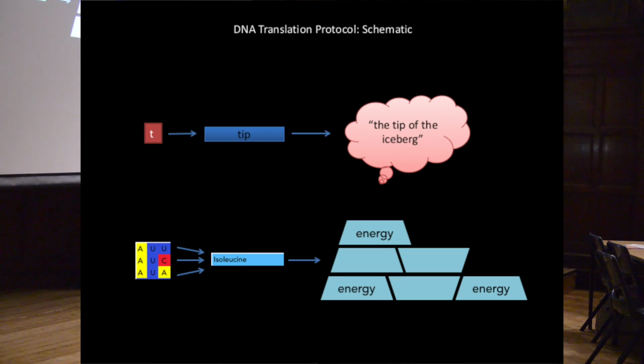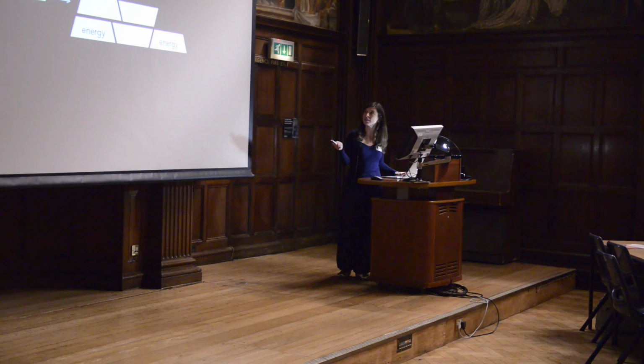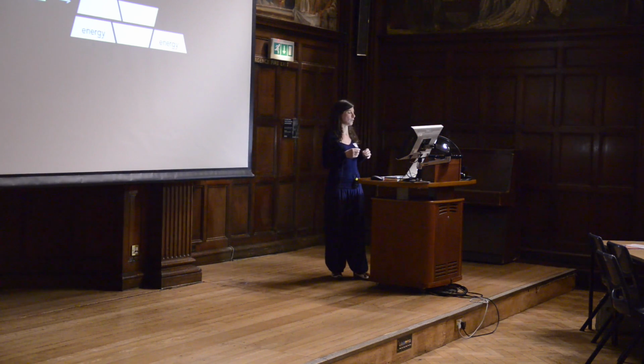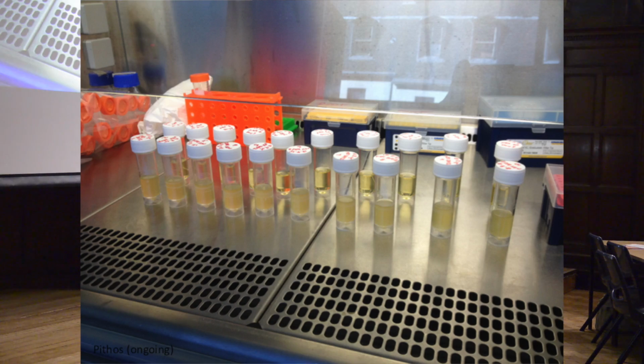So the codons build into amino acids, which build into proteins, which build into the structures that form life itself, and the phonemes form into words, which form into sentences and the complex structures that are language. And I like this parallel as a means to view evolution as some form of conversation over deep time.